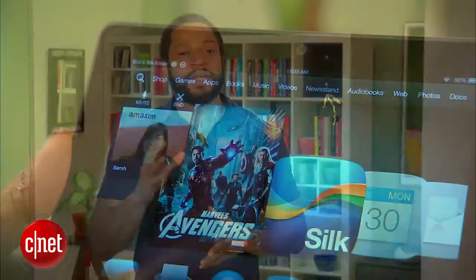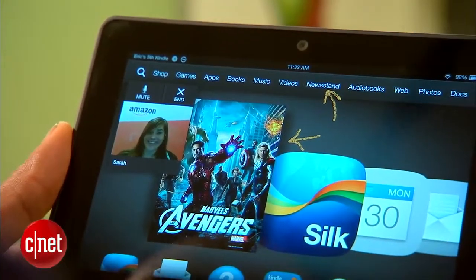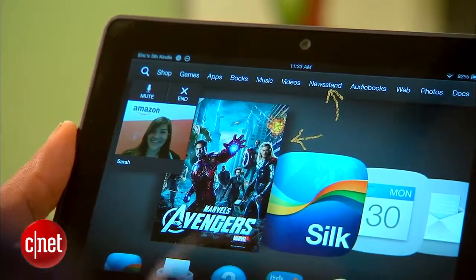I think we can safely say that the Kindle Fire HD-X7 is a good tablet, with definite improvements in performance and design. Mayday is an intriguing and potentially useful feature, but will require a lot more field testing before we can give a final judgment call.